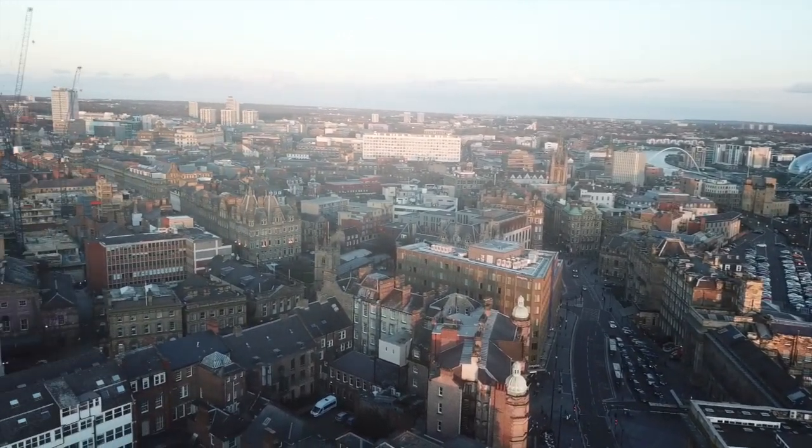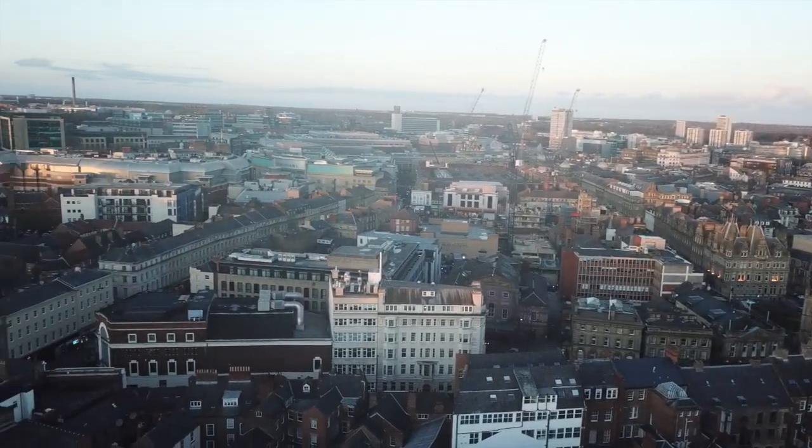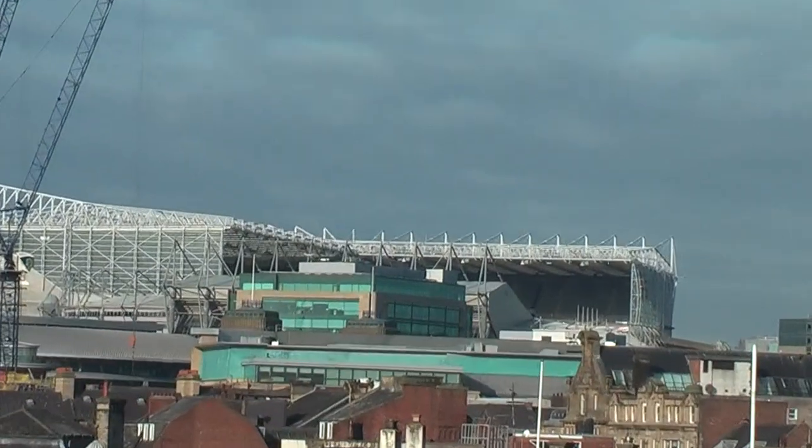In sport, it is known for the annual half marathon, known as the Great North Run, and of course Newcastle United's football club at the St James Park Stadium.